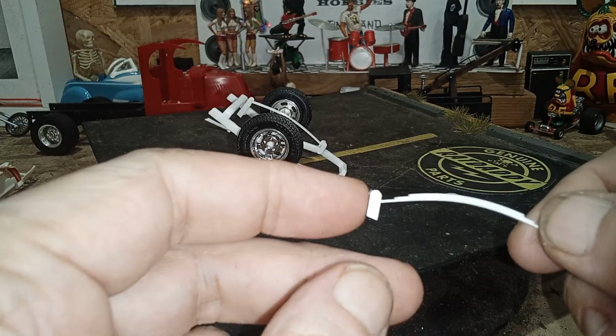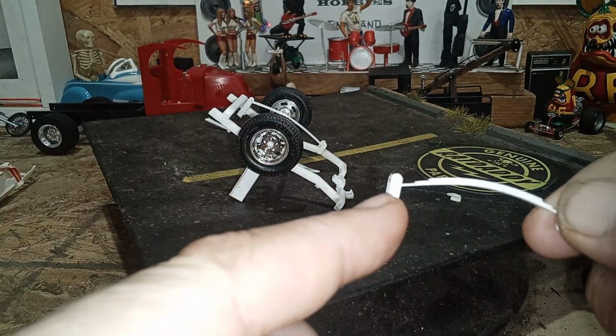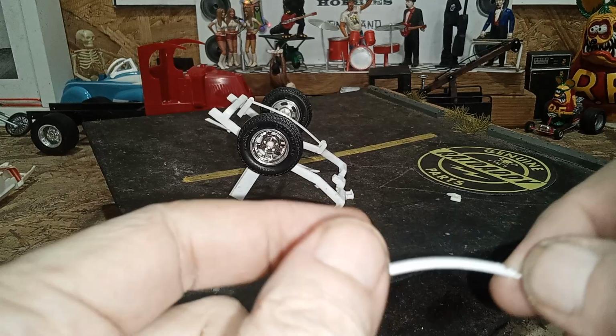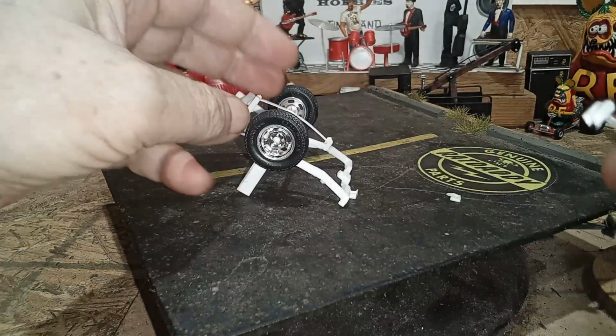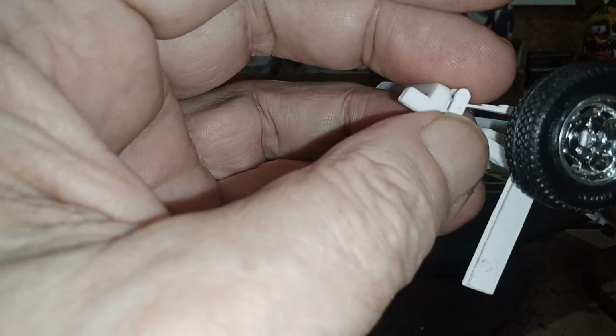Kind of compulsive about stuff. This is the front. See how it's got the flat on the end, and this is the back. See how it's rounded? That's where it goes through the frame.